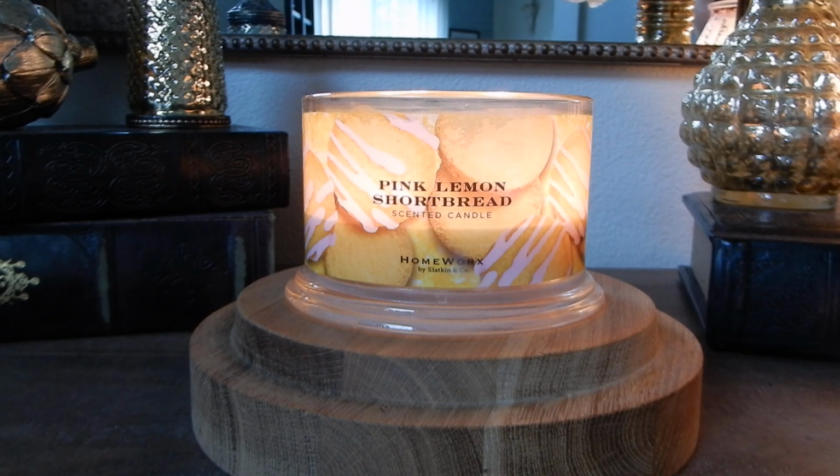In terms of the difference, there's a lot more lemon in the Limoncello Cupcake. If you are looking for something that is much more heavy on the straight up lemon note, you're gonna want Limoncello Cupcake, which by the way is available.